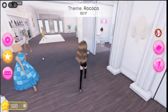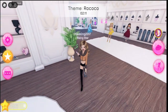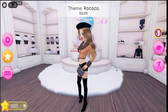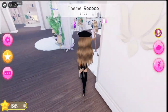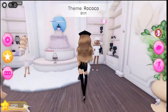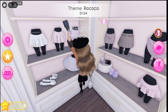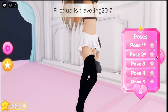Can I find these bunnies? Where have they gone? I actually don't know. Okay, that's cute. The skirt though, I need a good skirt. Let's put on this skirt, actually. Or something. Okay, I'm first.